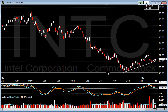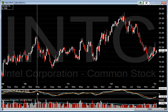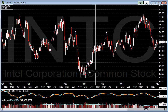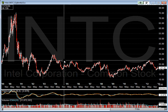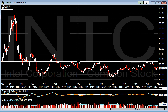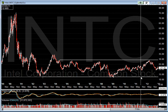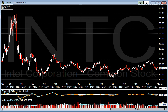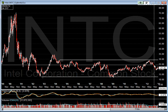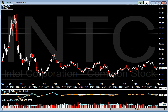If you look at Intel here, before we even look at this chart, let's go back and look at the historical chart. It's kind of interesting if we take a look at the weekly chart here: for the last 10 years or so, it's been pretty flat, trading between somewhere around the $12.70 or $13 to this $30 range. So in terms of Intel, it really doesn't appear that they have done much at all in the last 10 years or so.